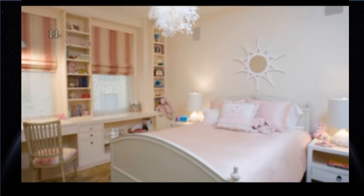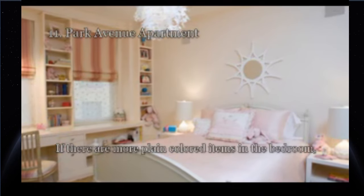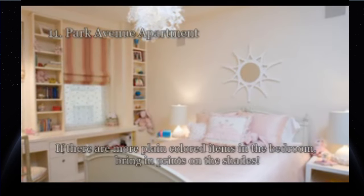11. Park Avenue Apartment. If there are more plain colored items in the bedroom, bring in prints on the shades.